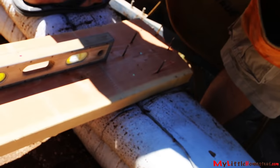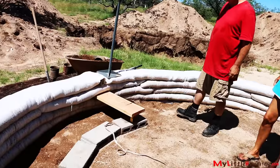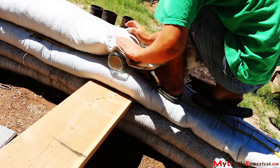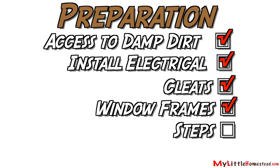Inside the walls, we of course ran nails up and ran nails down, similar to how we do our cleats. Now we chose to bring that out and just let it free hang, with maybe a small temporary post underneath of it. We're also going to have bottles prepared. We're going to put in a little bottle window as the steps go up.